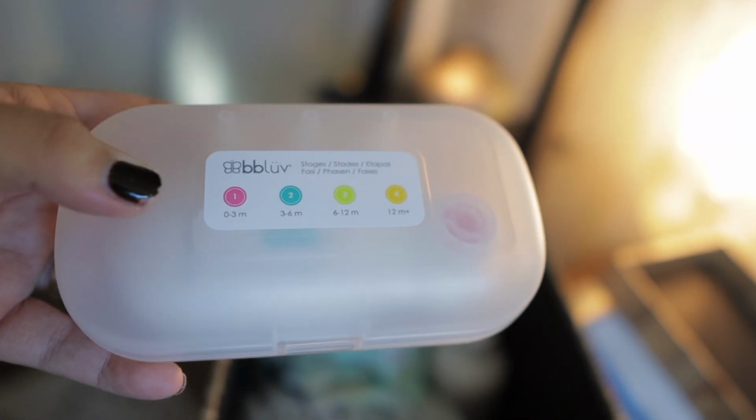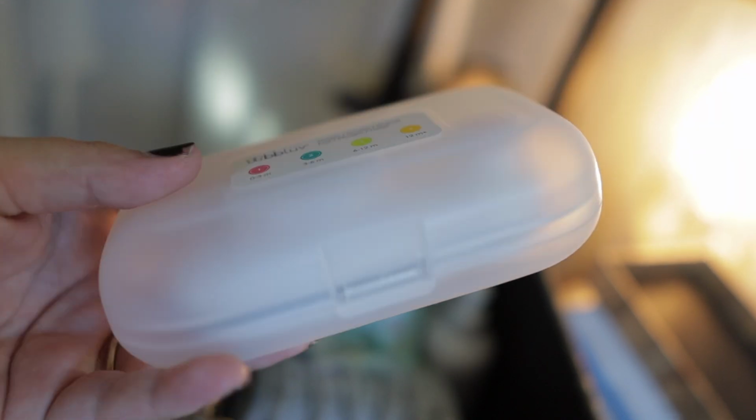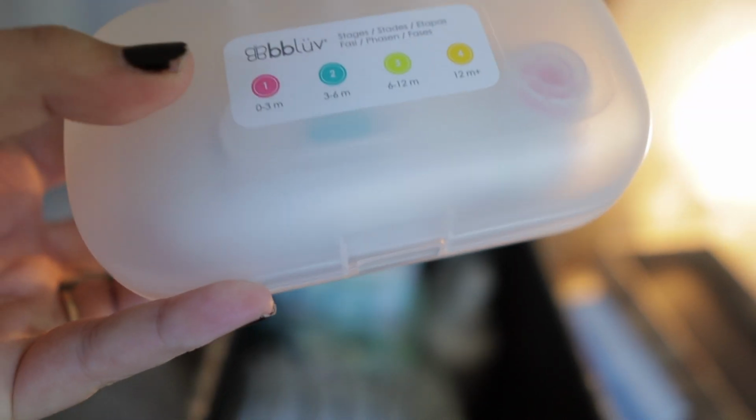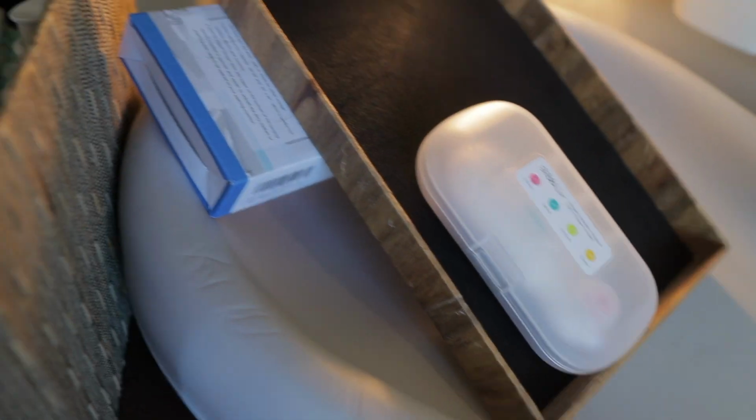Hated the clippers, never ever used them because they were terrifying, and I ended up just chewing Wilder's fingernails off. So I always see people raving about these things.